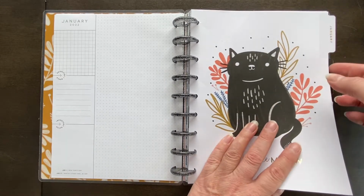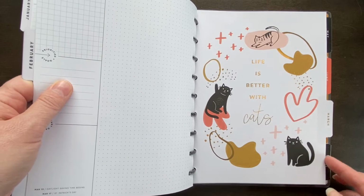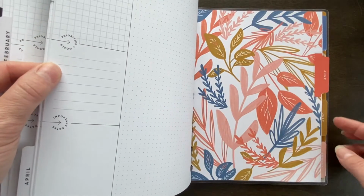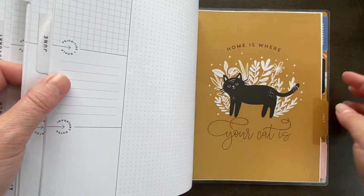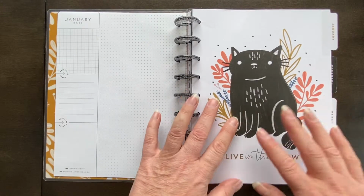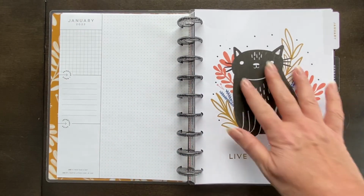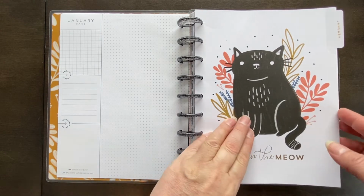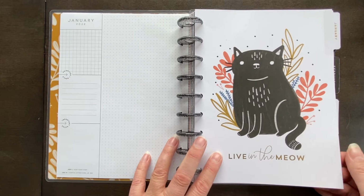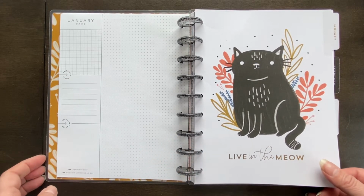I love the dividers, the monthly dividers. They all match. And they're always colorful, and I find them so cute. And this book specifically actually had a sticker book that came out that had all the matching colors and figures, cats. Unfortunately, I couldn't find one, so I didn't get it. Still hoping I can find one.